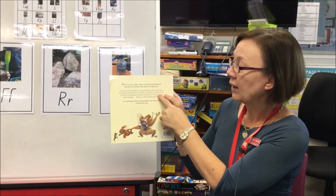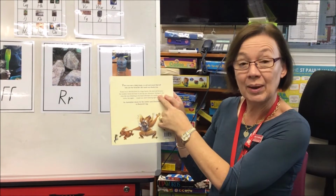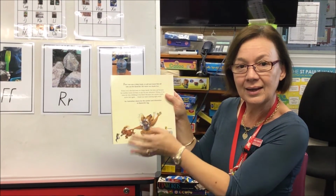This is the blurb. The blurb gives us an idea about what's going to happen in the story. Let's read the blurb now.